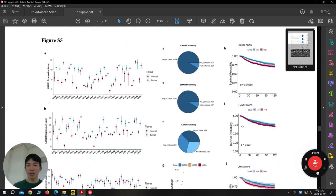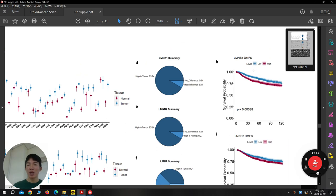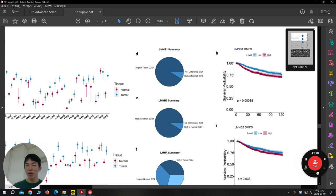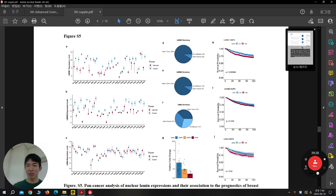Okay. And then when they get the survival probability, in the case of lamin B1 and lamin B2, high-expressing tissue has lower survival probability. Lamin A, compared to this upper one, is relatively similar.